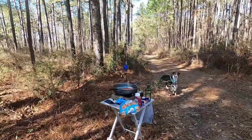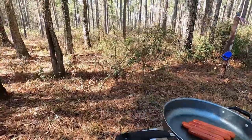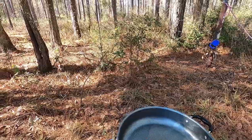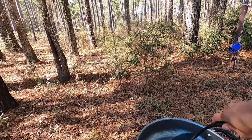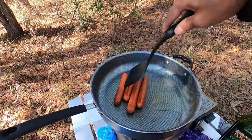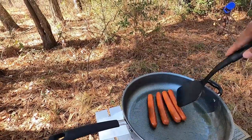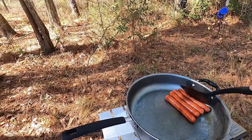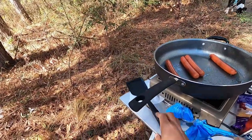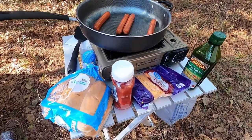Cooking lunch after our walk to the sawmill. So we're just gonna have a quick lunch, hot dog. So this will be easier to cook and faster. Then just gonna toast this bread, and then we'll put cheese, ketchup. That's it.